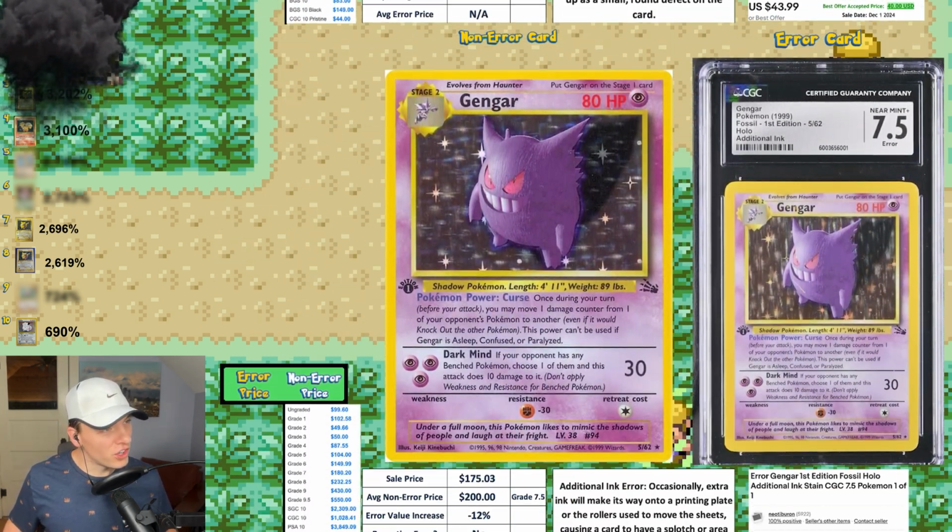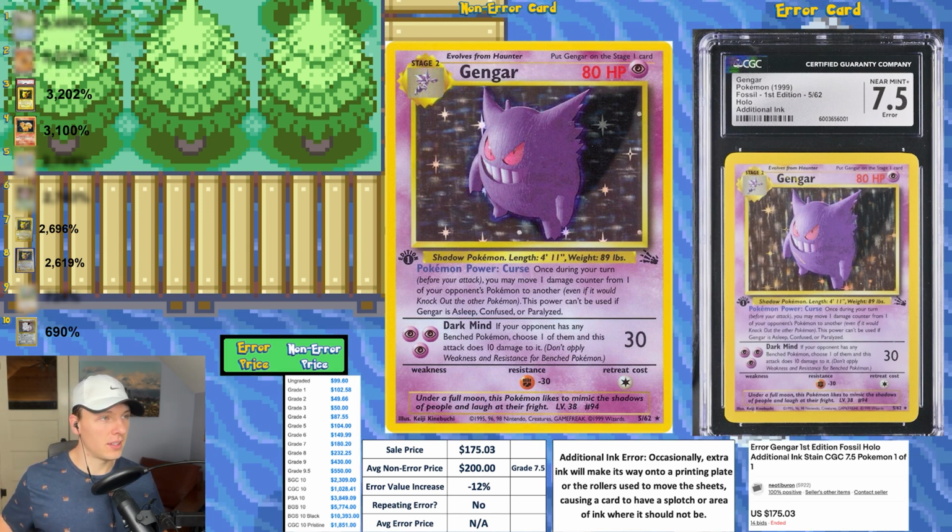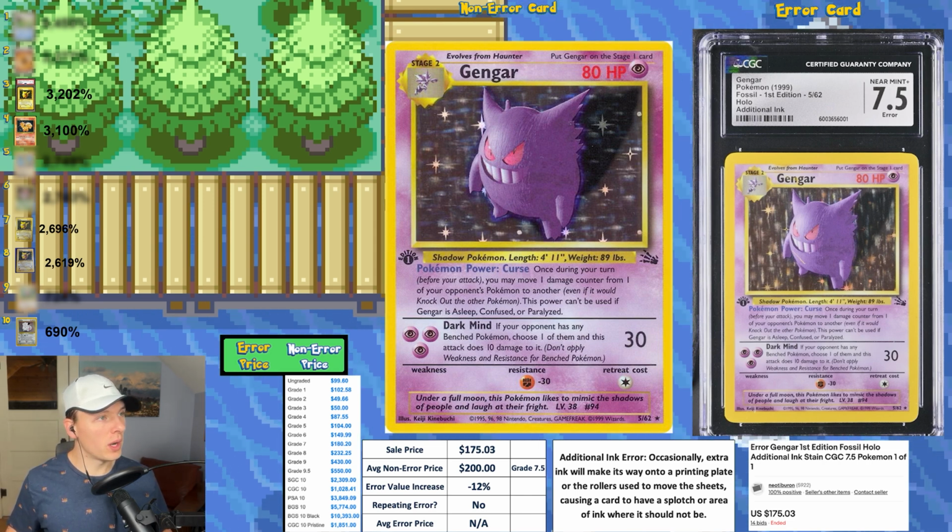Here we have a first edition Gengar from Fossil set, and this is an additional ink error. I'll give you 5 seconds. 5, 4, 3, 2, 1. I should have told you to look for the error as I was counting. It's in Gengar's name at the top of the card there. There's a yellow streak that's going down through there. So this is severe enough of an error where CGC will constitute it as additional ink error.